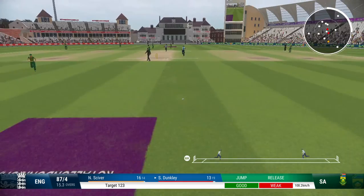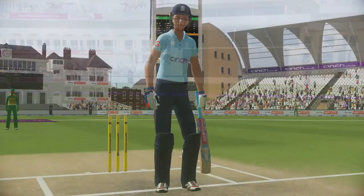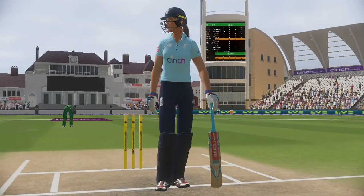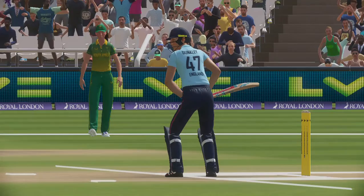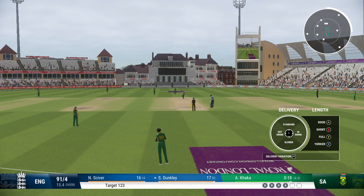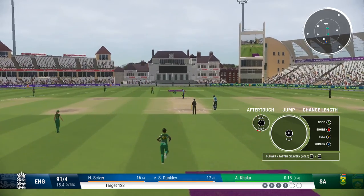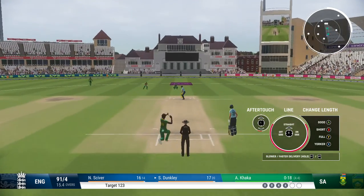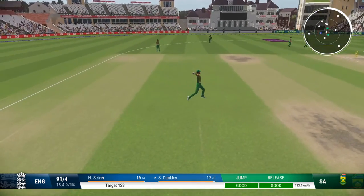Shot! Punched into the gap and that's racing away. Now that's a difficult shot to get right. Straight back at the bowler with a lot of pace, and the covering fielder had no chance. A good contest here at the moment. Four off the last ball. It'll be interesting to see how the bowler can respond. Good piece of fielding to stop some runs.